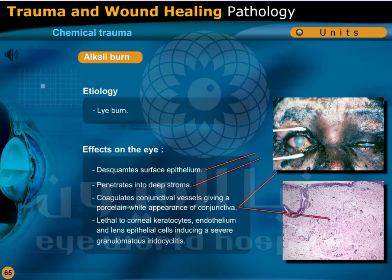Chemical trauma. Alkali burn. The alkali burn is caused by lye, and it has various effects on the eye. It desquamates surface epithelium, penetrates into deep stroma, coagulates conjunctival vessels, giving a porcelain white appearance of the conjunctiva, and is lethal to corneal keratocytes, endothelium, and lens epithelial cells, inducing a severe granulomatous iridocyclitis.